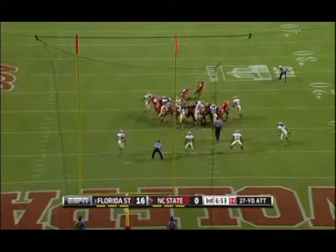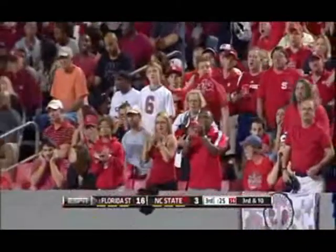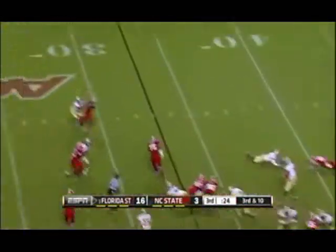Trying to break the scoring back to last year's shutout against the Seminoles. And it's officially over. Three's better than none. I have many opportunities to cheer tonight. Trying to get that offense off the field. Picked off!